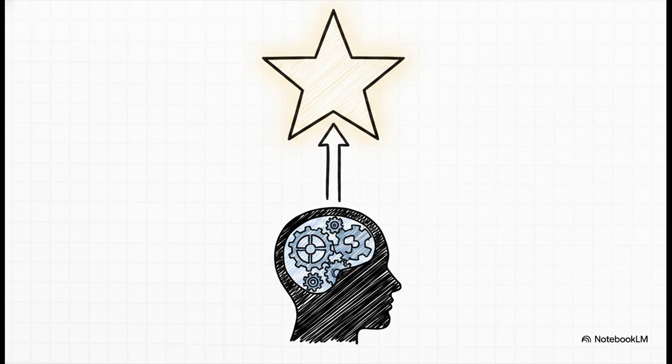Here is the rule. Do not recite your entire life story. Instead, craft a tight 30 to 60-second North Star pitch. You want to focus strictly on your unique mix of skills that actually apply to this specific role. And definitely practice it out loud so it sounds natural, not like you're reading a script.